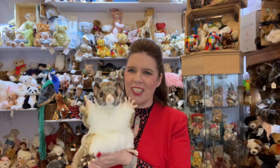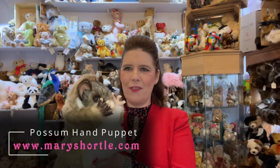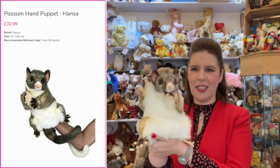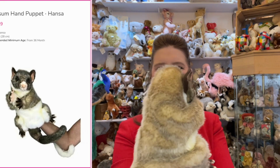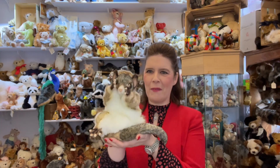Oh gosh, I just couldn't resist these. These are the new hand puppets, and the realism and detail, these are probably the best hand puppets that I think I've ever seen. They're roughly around 25 to 28 centimeters. They're very, very easy to use, beautifully soft, detailed, just as they make the animals, but just as a hand puppet. So this one here is the first I'm going to show you.